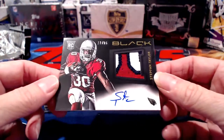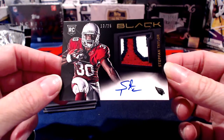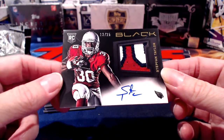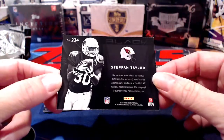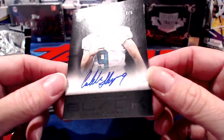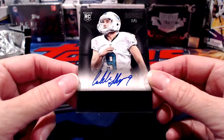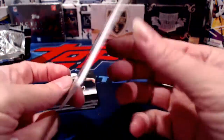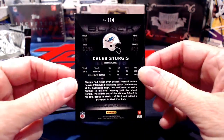Oh, that is another really nice piece of material, and that is Stephen Taylor, also to 25. And yeah, that's a really nice patch. I like that one a lot on the Taylor. That is followed by, that is numbered to 5, so that's quite nice, but it is Caleb Sturgis, so maybe we would have preferred a slightly different player for it, but still, 3 of 5 is nice.